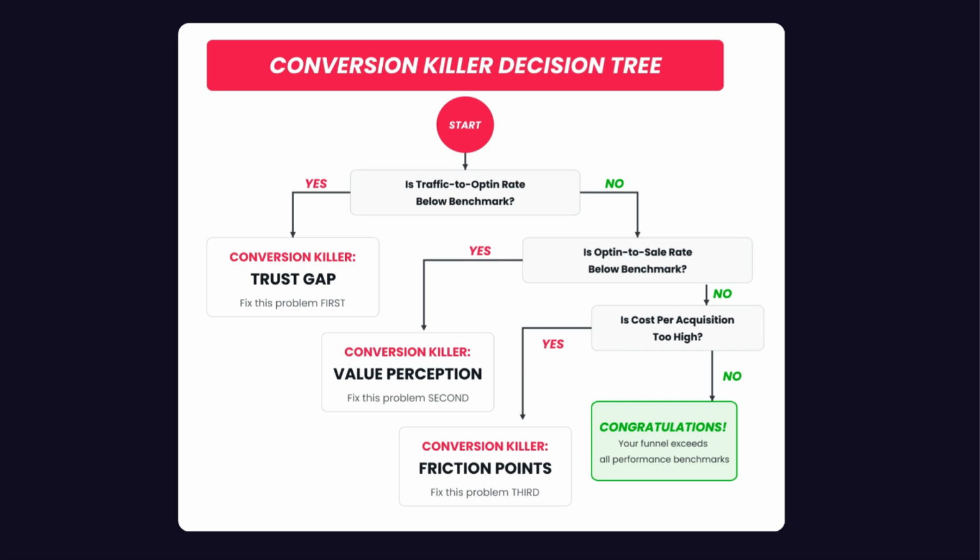The reason this order matters is very critical. You cannot fix value perception if people don't trust you first, and you cannot fix friction if people don't see the value in your offer. That's it.